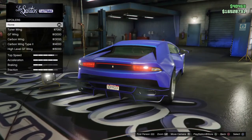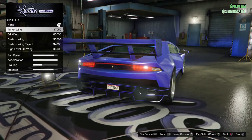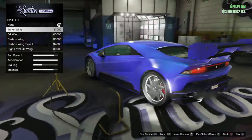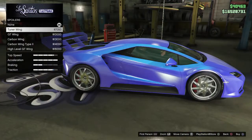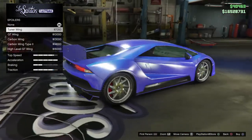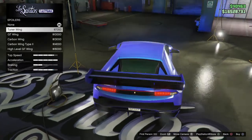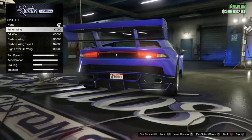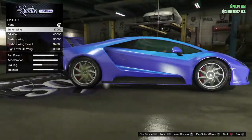Spoiler, you got none. That's what I have on it right now, none. I don't have a spoiler on it. I'm very happy because look at this tuner wing. Oh yeah, I have a $400,000 Lamborghini Huracan. It's more than that in the game, of course, but in real life. And it's like, look, I got this ugly ass spoiler on it. Like I said, they add this for these idiots too. They should call it Ricer wing. Not even a Ricer would like this hideous wing.